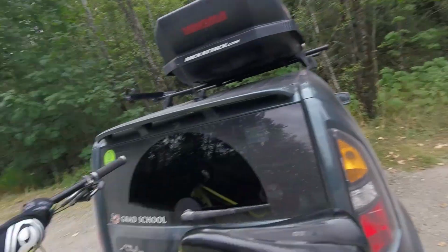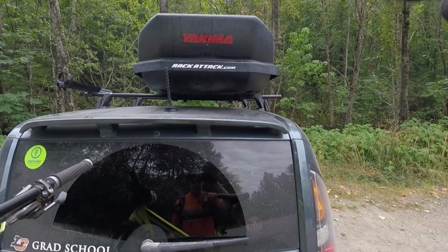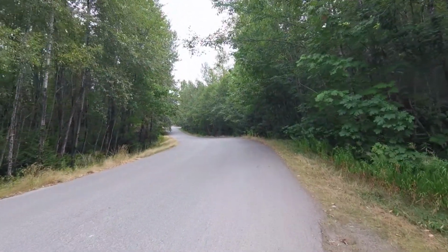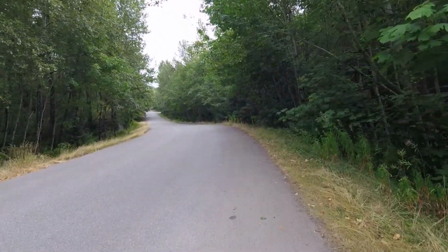You could also drive a few hundred feet down the road, down Winery Road, and park at Snoqualmie Point Park. I mean, there's that option too. There aren't really that many parking spots there though, so you might as well just park here.